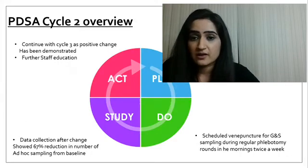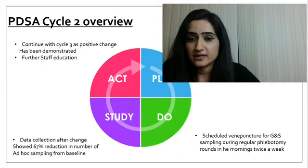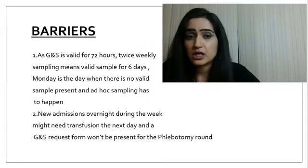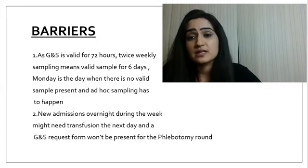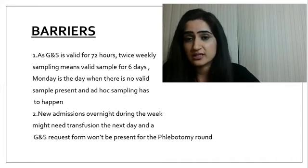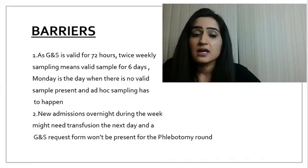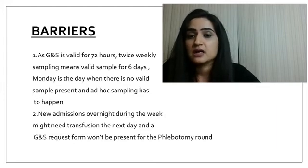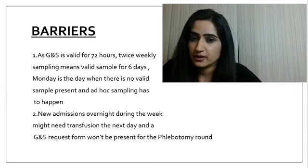We discussed, we have seen progress and a good impact by this QIP. The barriers that we experienced were that we know a group and safe is only valid for 72 hours. So on Mondays, patients wouldn't have a valid group and safe, and ad hoc sampling has to be done. And if there's a new admission overnight, they might need ad hoc group and safe sampling because the form would not be filled out for them.